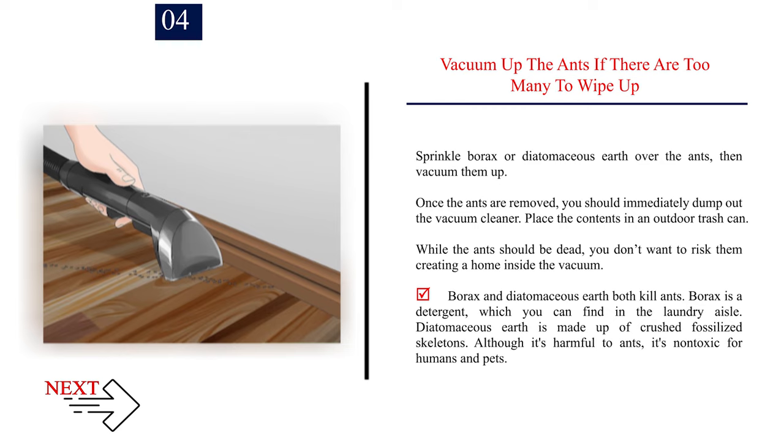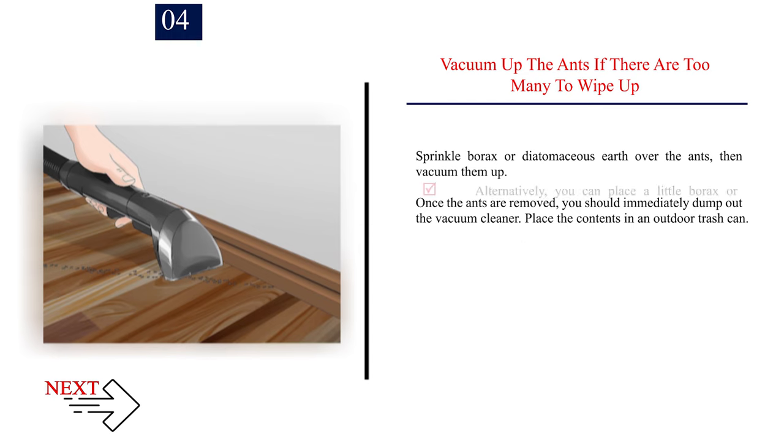Borax and diatomaceous earth both kill ants. Borax is a detergent, which you can find in the laundry aisle. Diatomaceous earth is made up of crushed fossilized skeletons. Although it's harmful to ants, it's non-toxic for humans and pets.